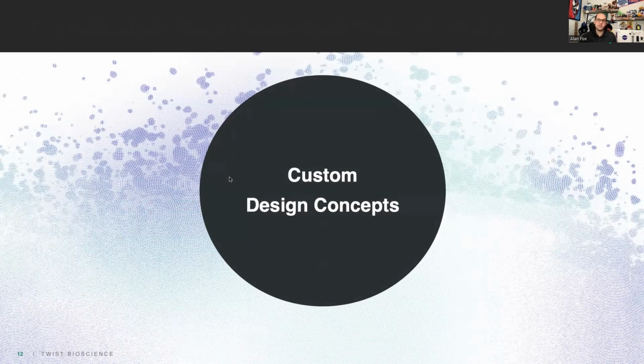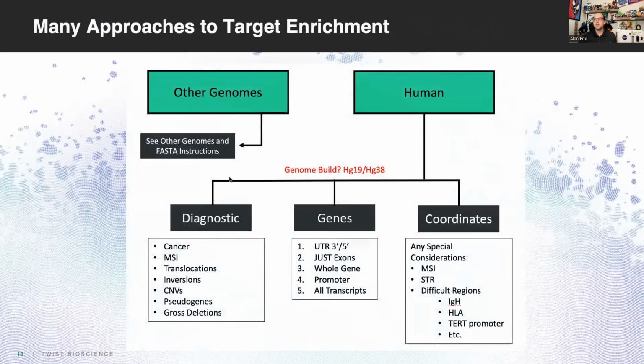because we don't always just deal with human, that's for sure. We can deal with any genome. So we can deal with bacteria, plant species. I've done monkey, mouse, rat. I've seen a ton so far. All you really need to do in those cases is just tell us, all right, here's the genome build that I want to use. Here's the FASTA sequence. Here's the bacteria. Here's the viral sequence, whatever it is. Just give us that, and we can design probes against whatever you need.